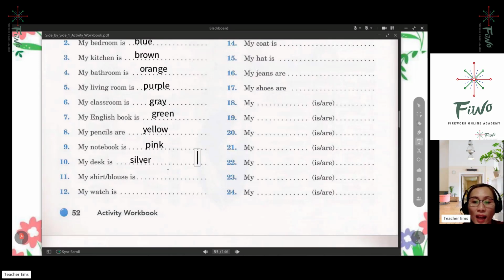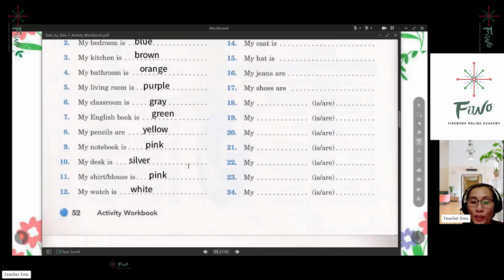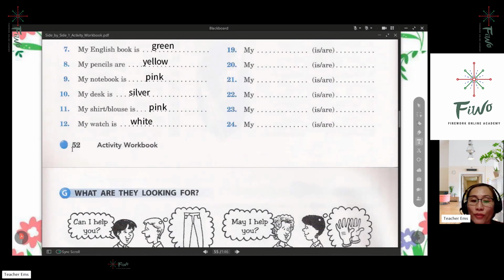Okay, so let's continue. My shirt is pink. Okay, very good. You like pink? You like the color pink? Yeah. Oh, that's your favorite color. Let's continue. Number 12. My class. My watch is white. Okay. Let's continue with number 13 next class on page 52.